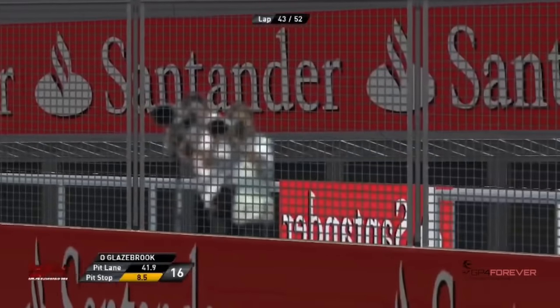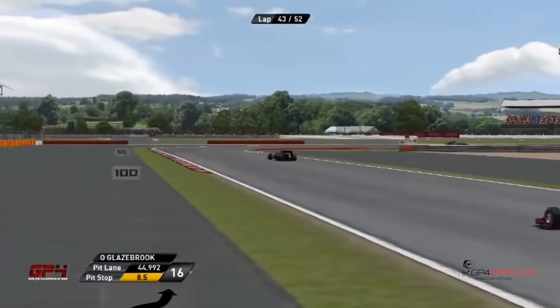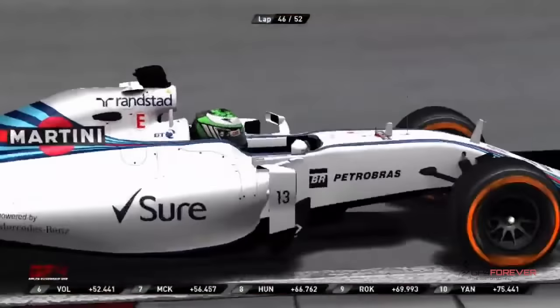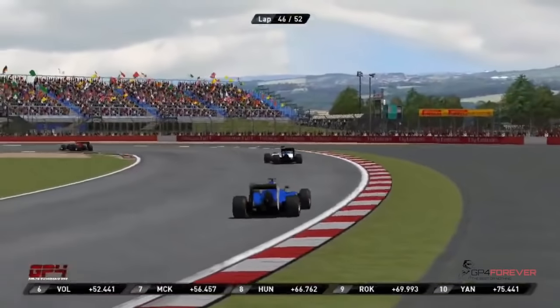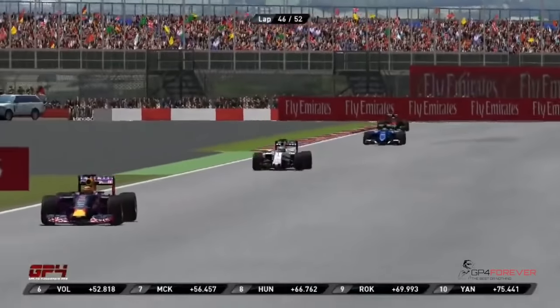But he is now running in effectively last at the moment. I don't know, did he? I don't think his car's been on the pace today, because I don't think he got involved in any of the incidents early on, I don't believe, so I'm not entirely sure what's happened to Glazebrook this race, to be brutally honest.